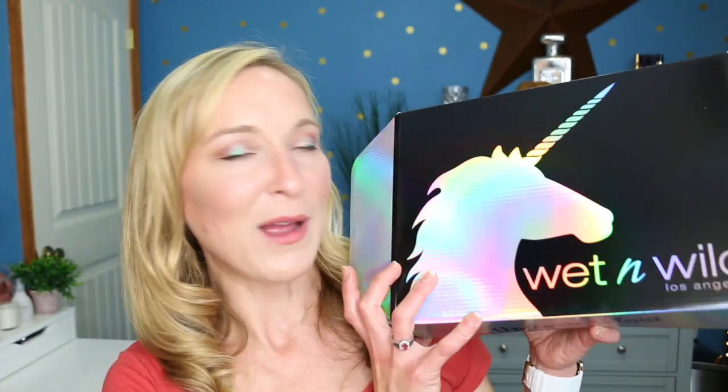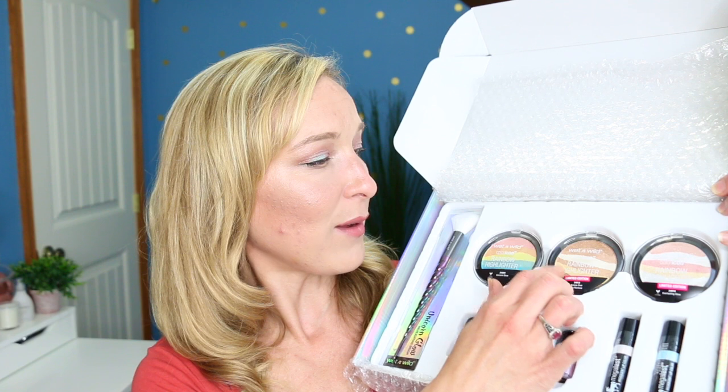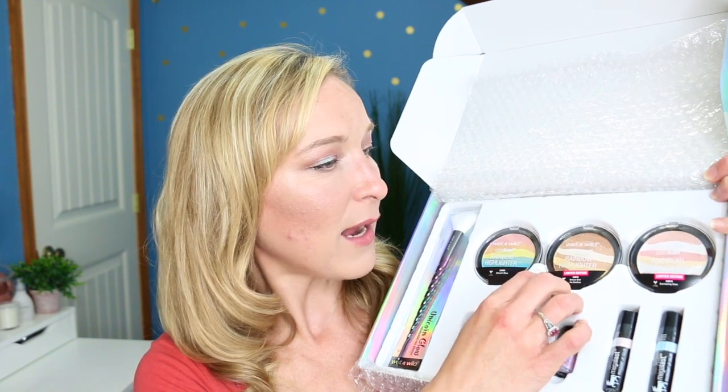Now we're on to the goodie thing. This is something I got for an early birthday present. This is the Wet n Wild Los Angeles collection. This is the early present for myself, since my birthday is this week. So here is what it looks like on the inside. You do get lots of goodies in here. You get a little brush, a rainbow highlighter, a bronzer, and an everlasting glow. So you get lots of products there.